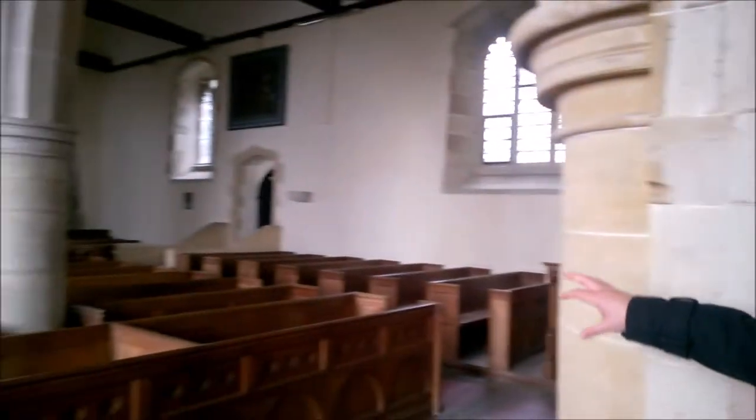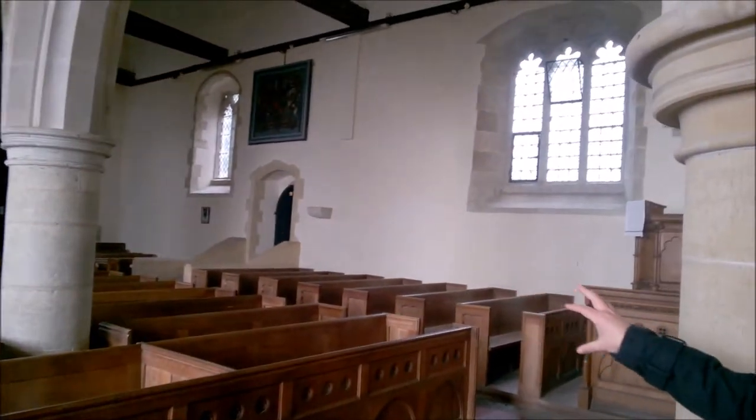Hello and welcome to St Michael's Church in East Peckham, and it's an early Norman, well, part of it is Norman. That wall over here is dated to be Norman, so it probably would have been an existing church that was built around, and it's part of the Churches Conservation Trust, which I'm at present doing a lot of videos on.